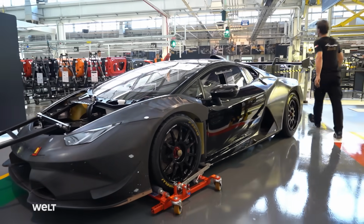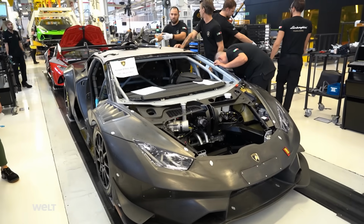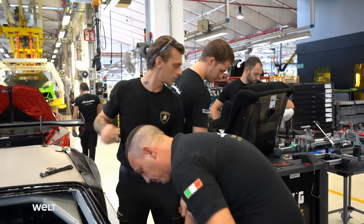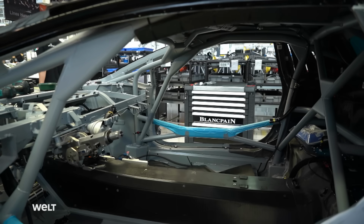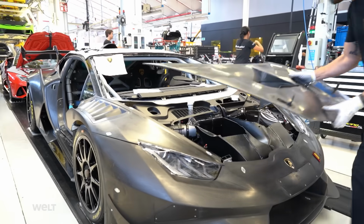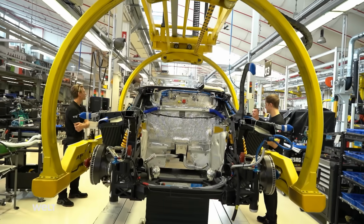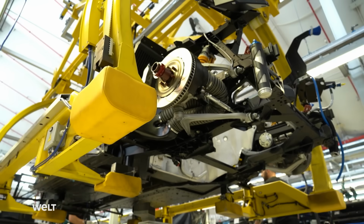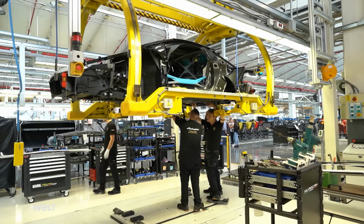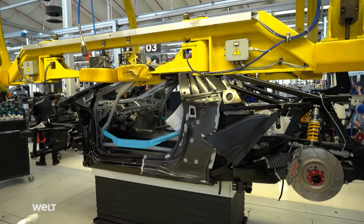The racing variants of the Huracan are also produced in the Italian factory. What's remarkable is that the motorsport department, Squadra Corse, uses the same main assembly line as the Lamborghini series production. So apart from the Huracan EVO, the extreme sport variants Super Trofeo and GT3 are also produced here. Their assembly is supervised by a team of specialist mechanics that is exclusively responsible for these race cars. The racing crew uses all 23 stations to build Lamborghini's racing monsters.